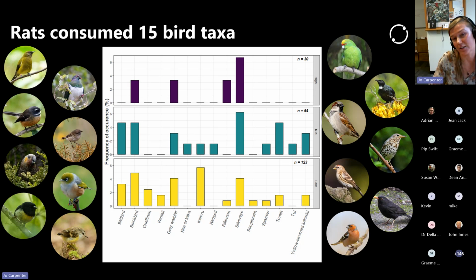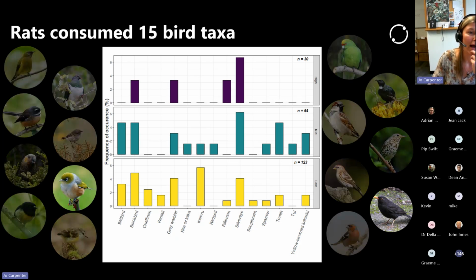So you can see that, for example, it looks like there's a much higher diversity of bird species that were consumed at low elevation and mid elevation compared to the high elevation forests, which makes sense because that would relate to the community found at those different elevational bands. The most frequently consumed bird taxa were silver eyes and blackbirds, which also makes sense. We didn't measure bird abundance at the site, but I would imagine silver eyes and blackbirds were reasonably common.